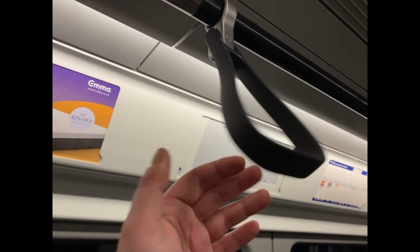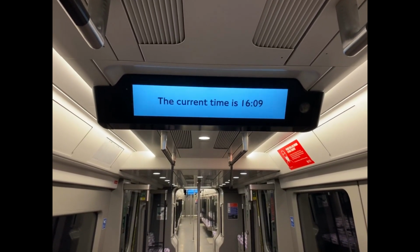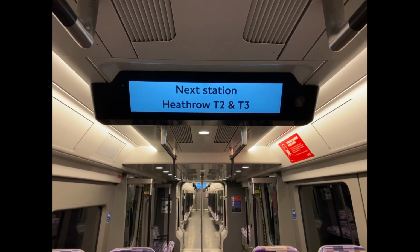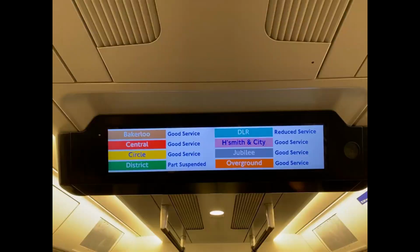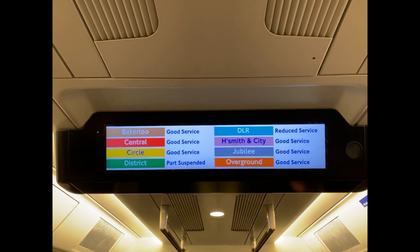The train's features are rather minimal, such as the grab handles, which are on the grab rails, to reflect the metro usage expected from the Elizabeth line. As with the Heathrow Express Class 387s, the Class 345s have state-of-the-art passenger information systems, which, in my opinion, state much more relevant and useful information compared to the Heathrow Express Class 387s, which bombard you with useless information from my point of view. As well as the journey progress and the time, other useful features include the line status of the London Overground and London Underground services, which would have been useful on the Heathrow Express.